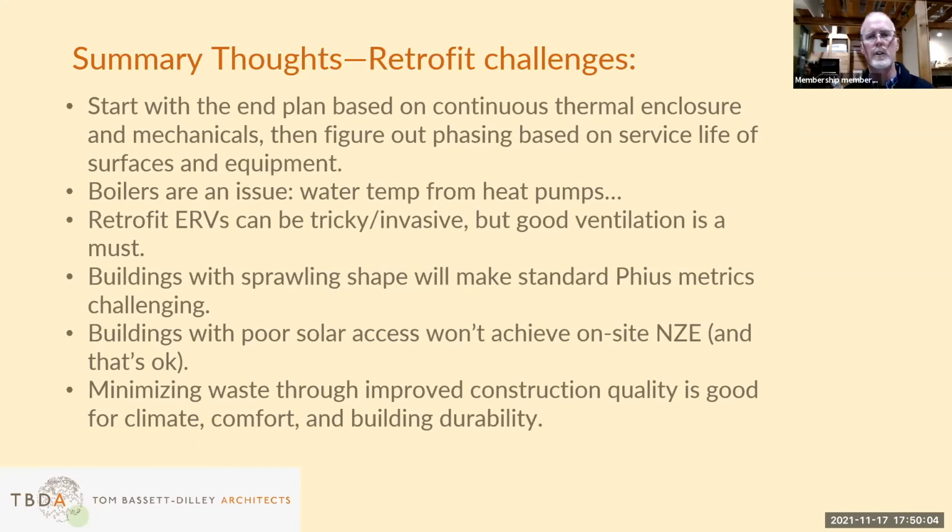Talked about this before, the sprawling shape makes the Phius metrics difficult. And buildings with poor solar access won't achieve on-site net zero. And that's okay. Make them efficient anyway, make them more comfortable. When you minimize waste through better construction quality, it's good for the climate, it's good for your comfort, it's good for building durability. We want these buildings to last and to be loved.